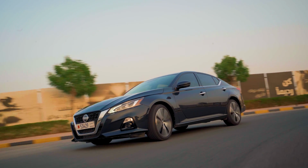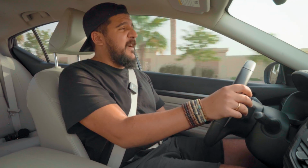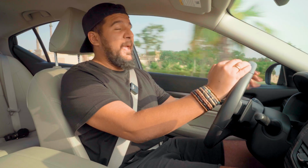Everything you need is in this car. That's it. Go A to B as quickly as possible within the speed limit. And when you don't want to go as fast, well, slow down and save on fuel, because the fuel economy is outrageous compared to the performance it gives you, compared to the price you're paying. I cannot fault it. I cannot say anything wrong about this car. I can't.